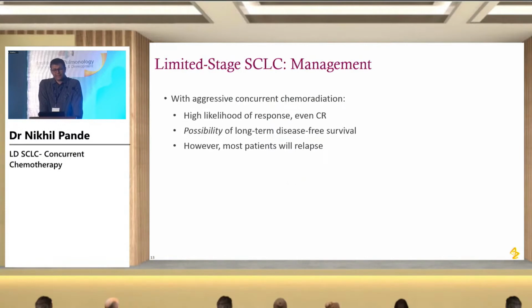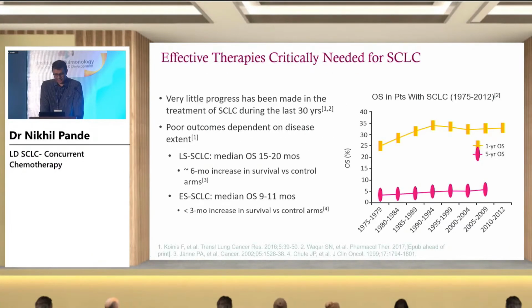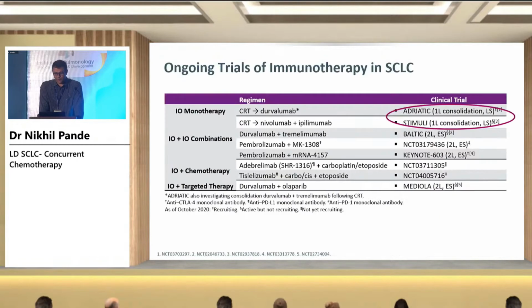So with aggressive concurrent chemoradiation, there's a high likelihood of response, even CR. Problem is possibility of long-term disease-free survival still is dismal, and most patients will almost certainly relapse. So why do we need effective therapies? Very little progress has been made in the past 30 years. Poor outcomes dependent on disease extent, limited stage median OS is around 15 to 20 months with the best of things that we have, and a 6 months increase in survival versus the control arm. This is what we have achieved till now.